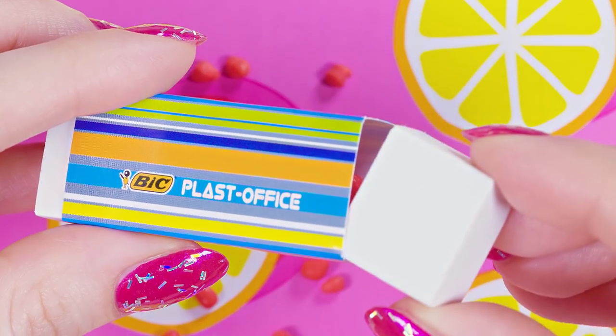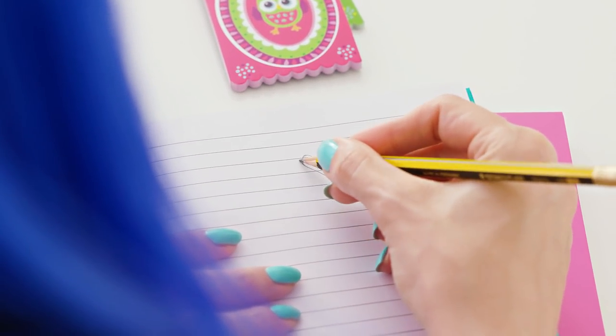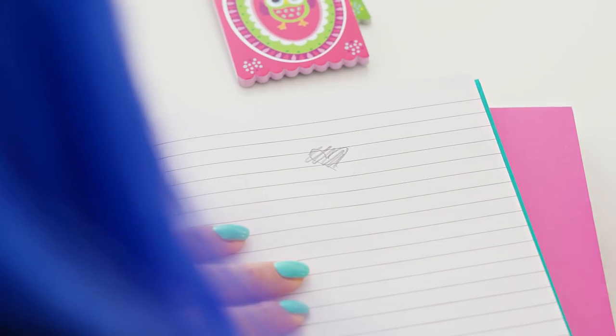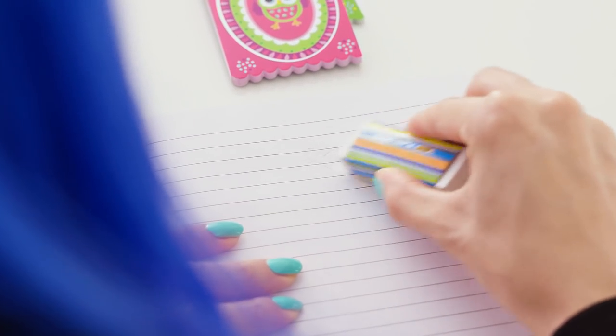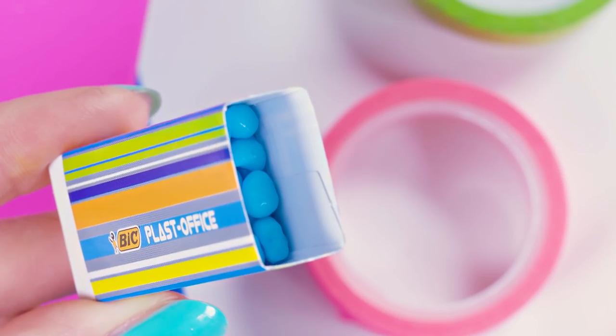Lastly, grab the other piece of eraser and place it inside the wrapper. What an epic idea! The eraser looks completely normal and you can still use it to erase your mistakes. But when you have a sweet craving, you can also enjoy a bunch of these delightful Nerd drops. This is the world's most delicious eraser for sure.